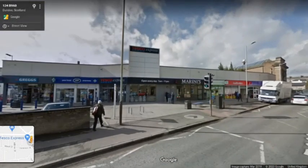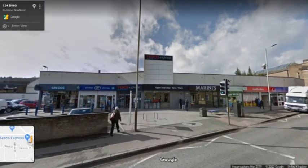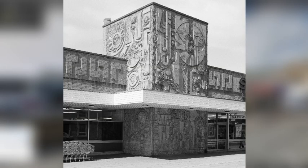Now we're stopping here at Tesco's, which may not look like much now, but before this was a Tesco's, the building started life as Safeway's, a big American supermarket chain who first came to Dundee in 1973. They initially opened two branches, one in Broughty Ferry and this one here. The architects who designed the building, Gavin Pattison and Sons, employed Glasgow-based artist Charles Anderson to create this extraordinary Mexican-style relief mural over the central tower. Absolutely amazing piece of work.